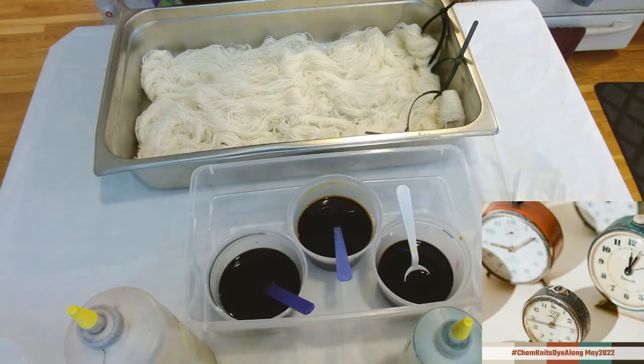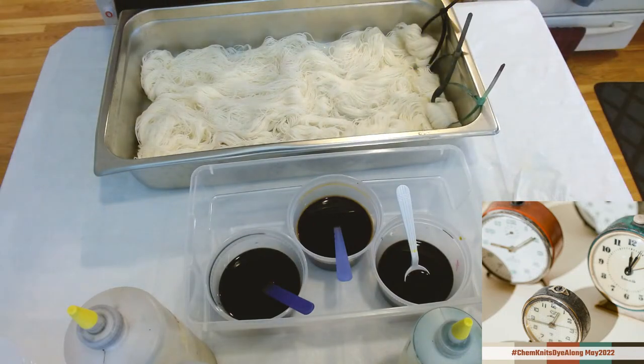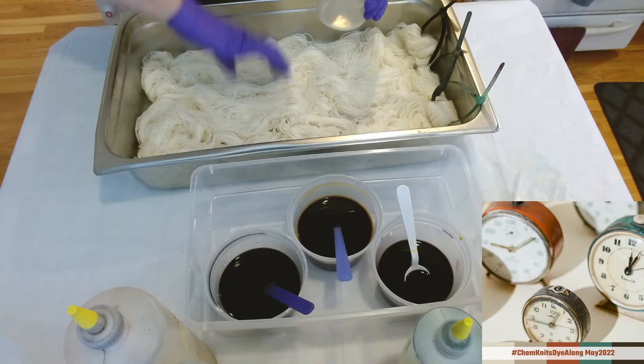But I think what I'm going to start doing is adding on, what color do I want to do first? Let's do the green first. And let's do the green right here.